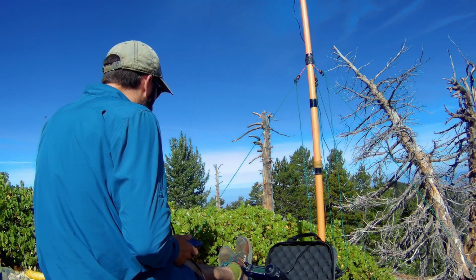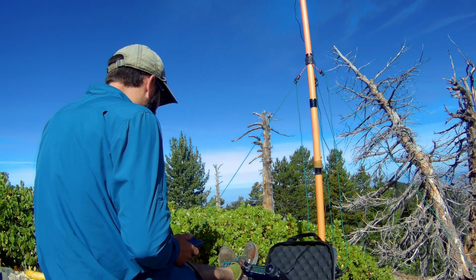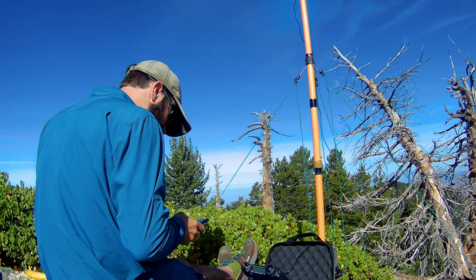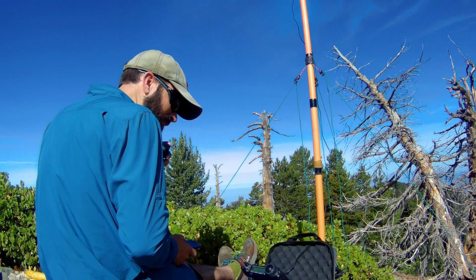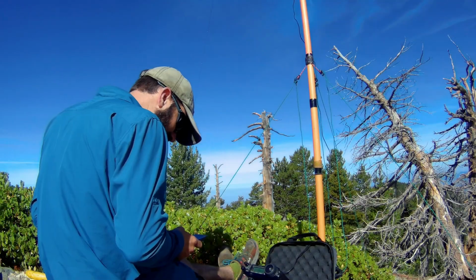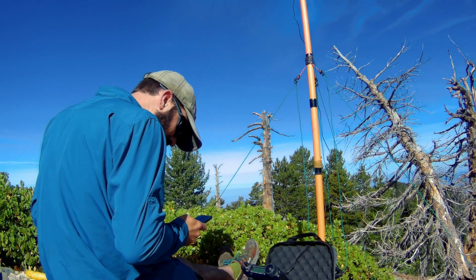QSL, are you going to do Galena Peak? Yep, Wanat Peak and Galena Peak are both on the agenda for today. Okay, have a great day and be careful up on that ridge. 73 and 68 clear.